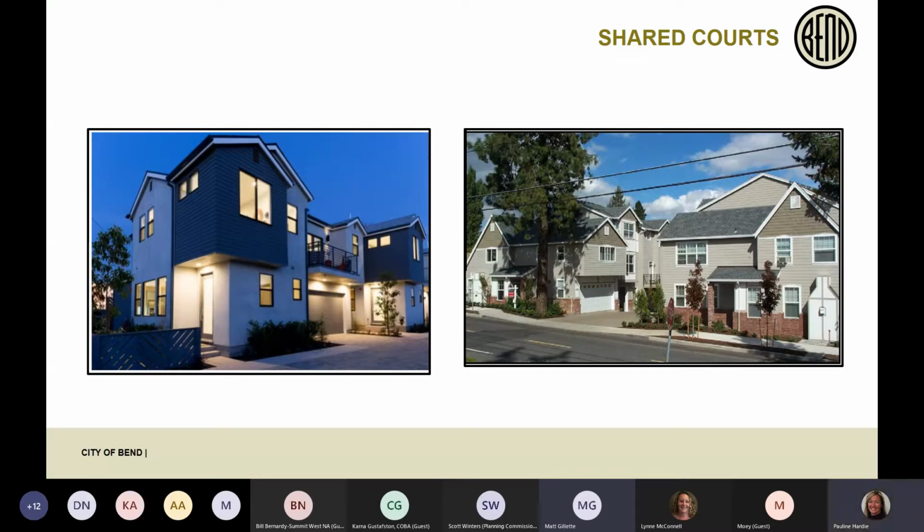And again, this is incorporating middle housing into existing neighborhoods. So just think about when you're all developers incorporating this type of development into an existing, probably single family detached residential neighborhood, because the whole idea here is to incorporate middle housing into all neighborhoods. Is it my turn? Yeah, Kathy and then Moe.